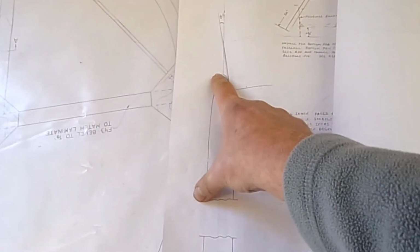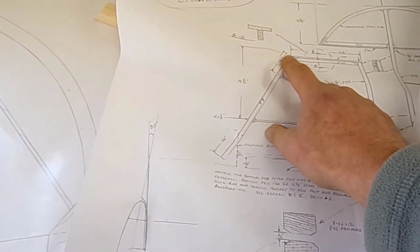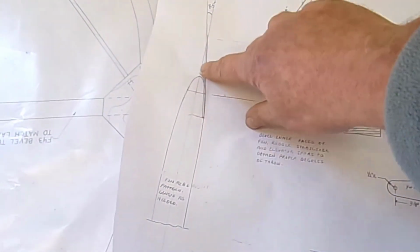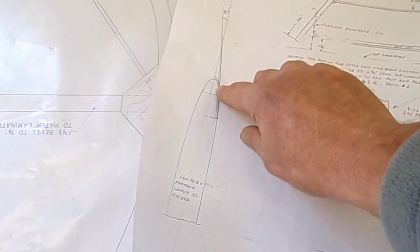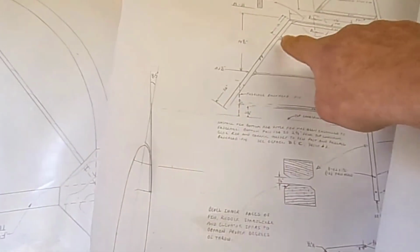And the top rib of the fin going across here goes to the very front of the fin itself, so that I will cut to that angle, so to that line, and then it'll be chamfered back, and it'll probably come back to about there as it goes up, so that's the one there.